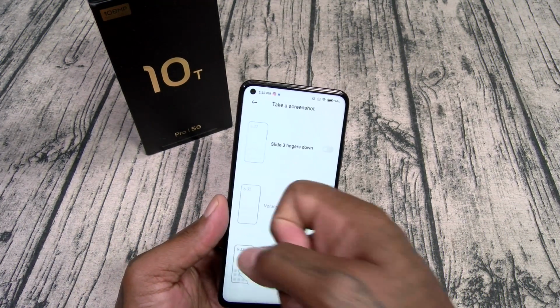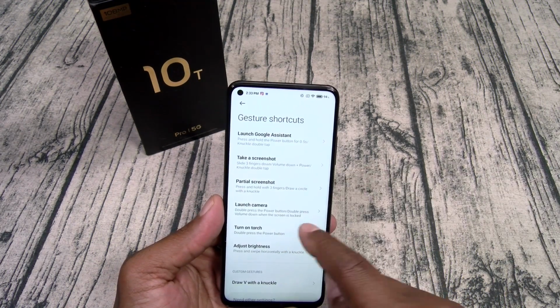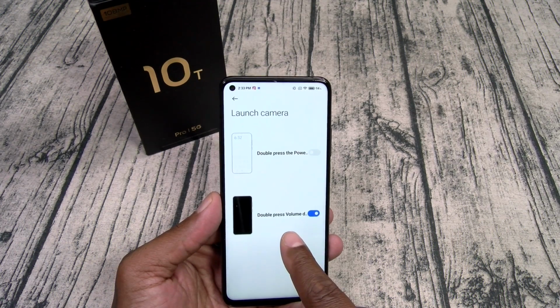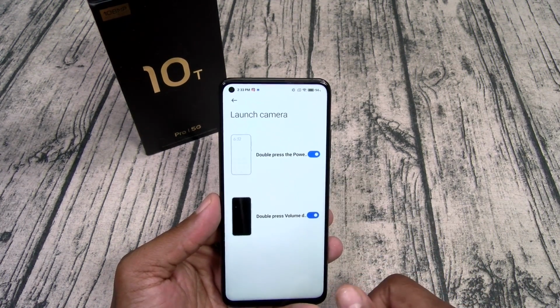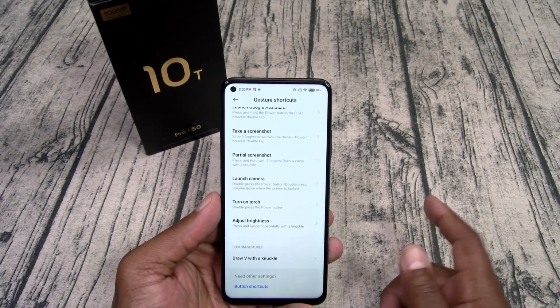For screenshots, bang, just like that. Matter of fact, I'll leave that on. I like that one. Let's see, launch camera. All right, now you got double press the volume or double press the power button. Now, I'm used to double press the power button, so we'll leave it on both. You can never have enough World Star buttons.